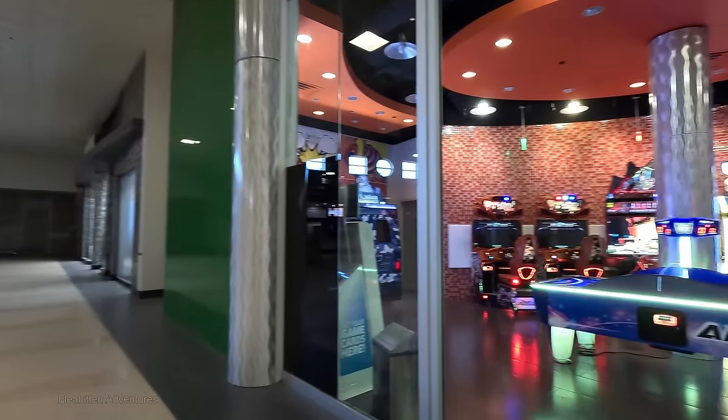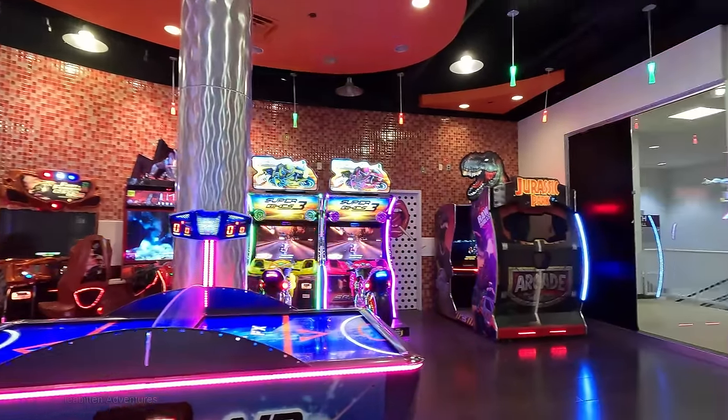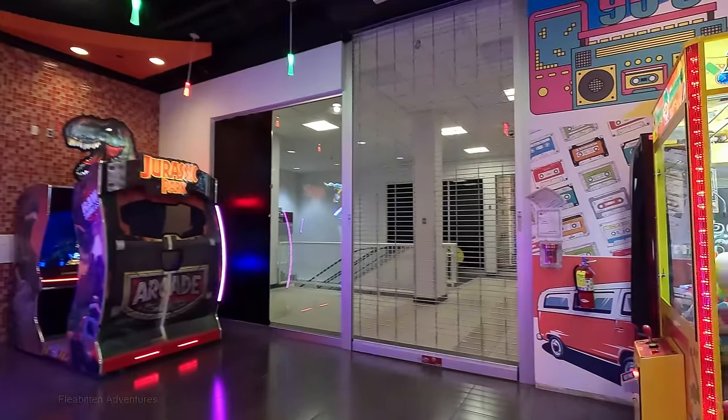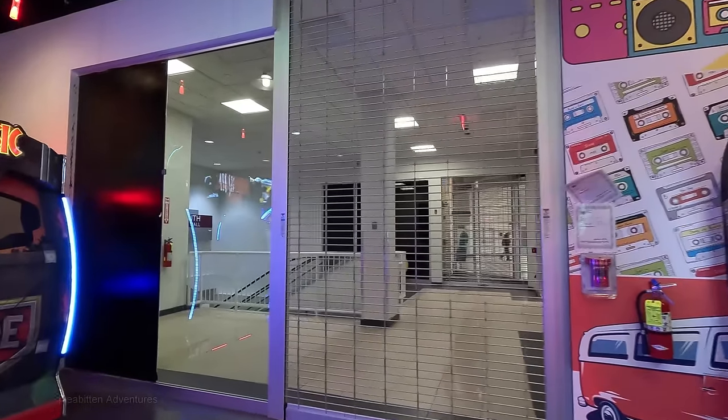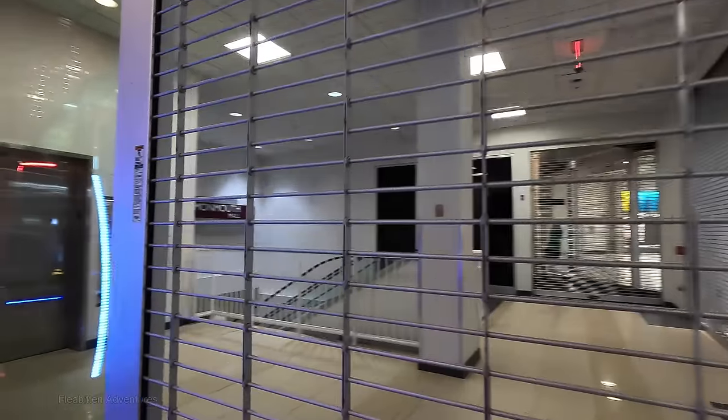And of course, I had to take a look in the arcade. And as arcades go, this one looks pretty nice. It's bright, it's clean, it's got some really nice games. But as usual, there's nobody here, which seems to be a trend in most of the arcades I go to.